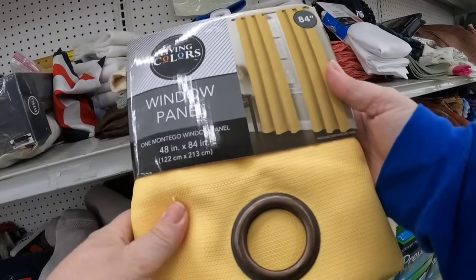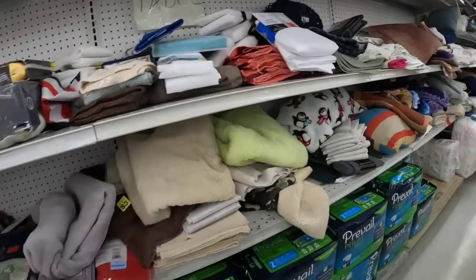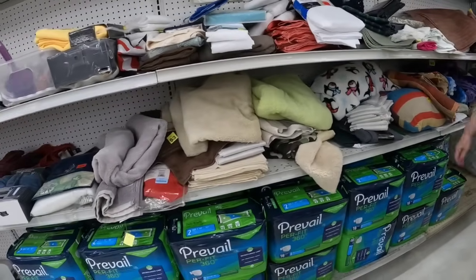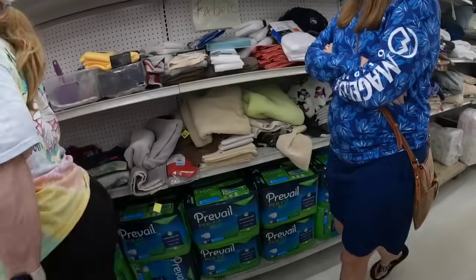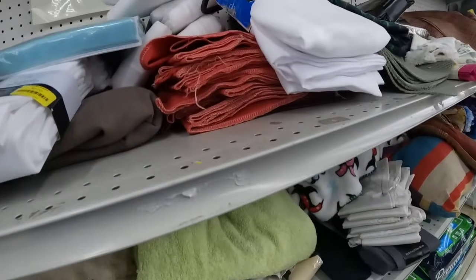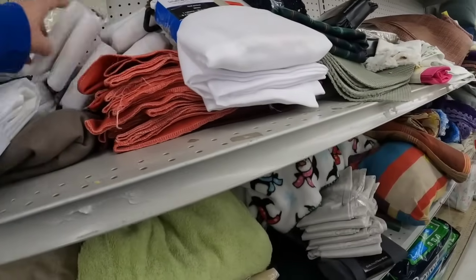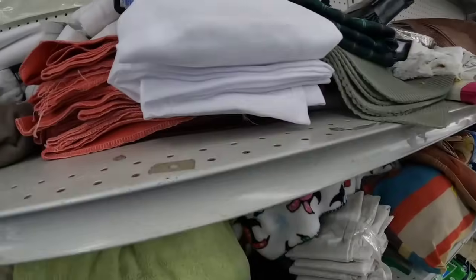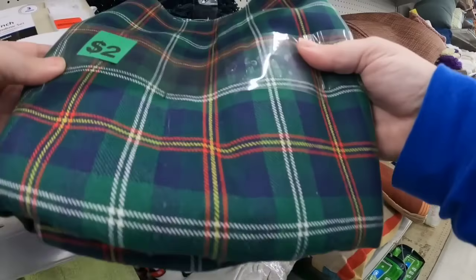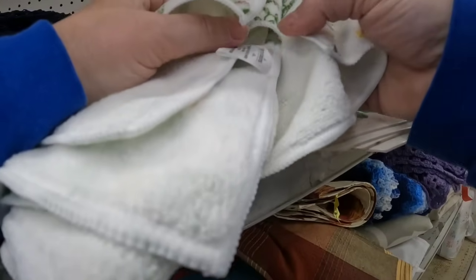Let's see what else. I don't really buy curtains very often. If it's a name brand that I know sells, though, and they're new, I might. And I do pick up Waverly curtains quite a bit as well, whether they are new or used. I have done very, very well with those typically. Tablecloths do good as well. They've got so much stuff piled in here. I could probably stay here for hours and just dig through their linens, and it might pay off. Maybe I'll do that one day.